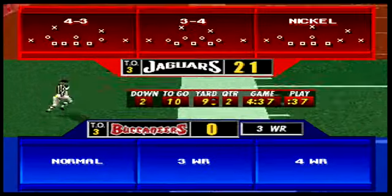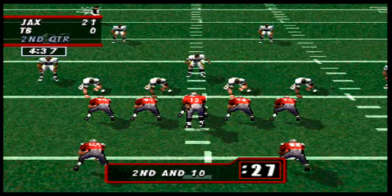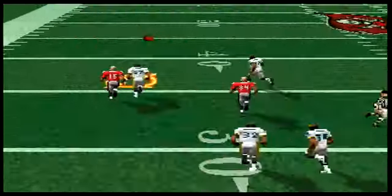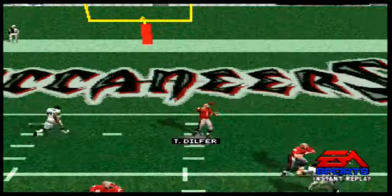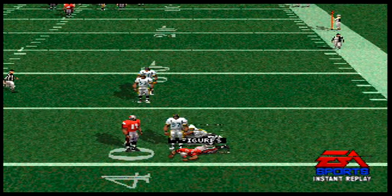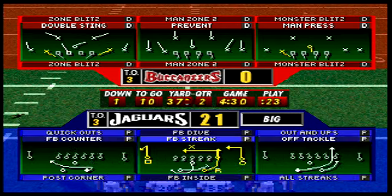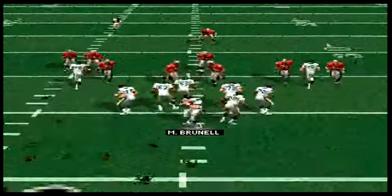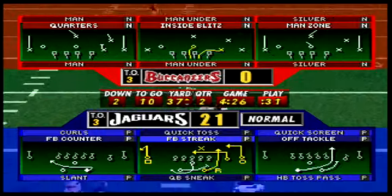Complete. That brings up second and 10 from their own 9. Quarterback tried to force the ball in there, and he paid the price. It's first and 10 at the 37. Incomplete. It's second and 10 from the 37.